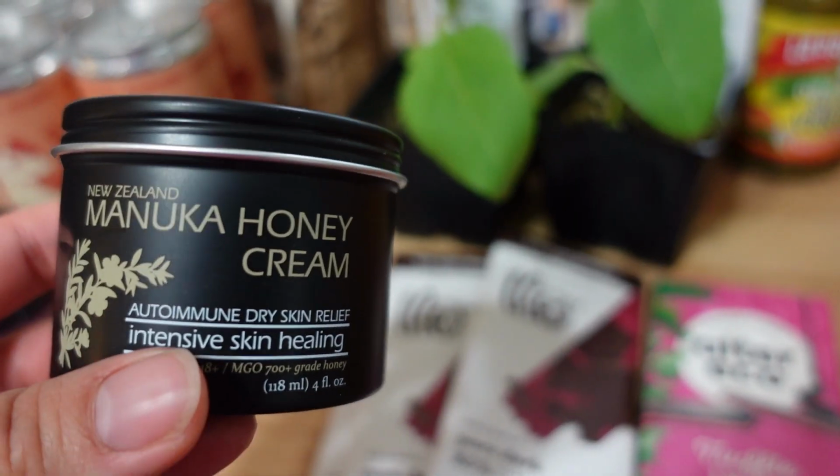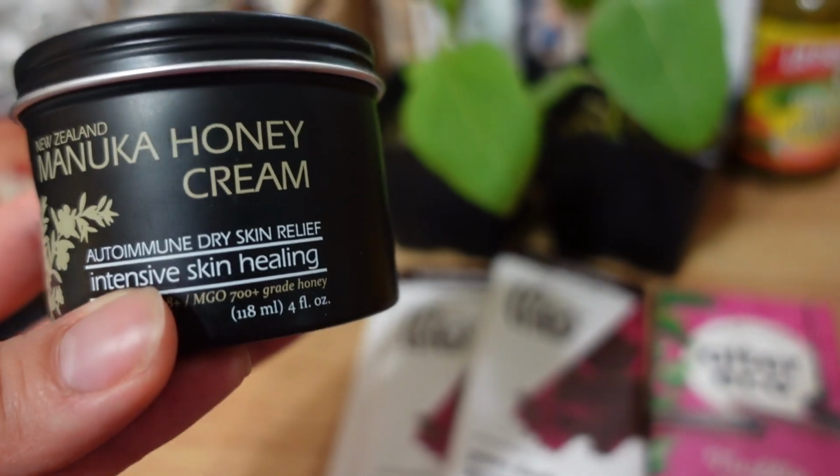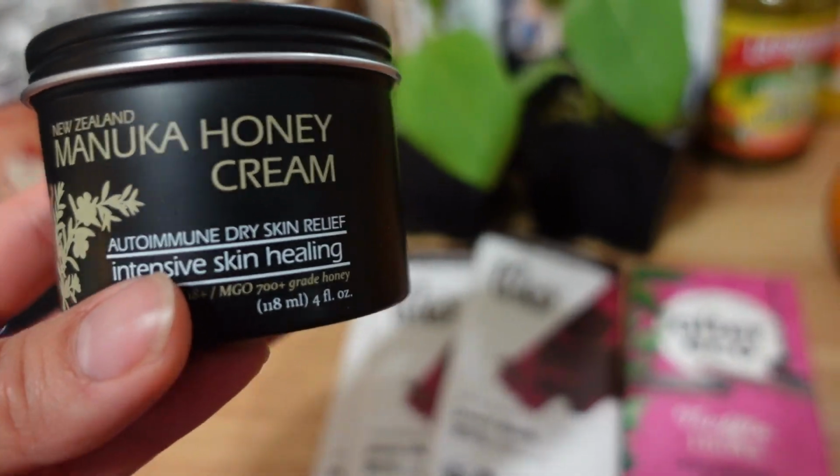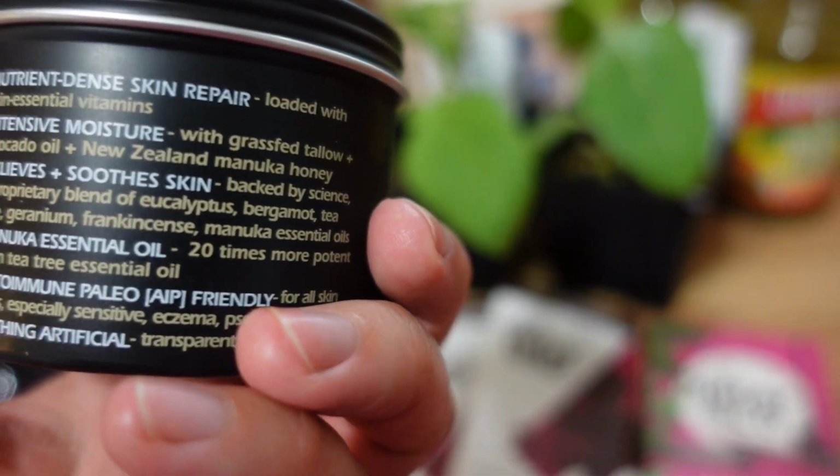I also have some kiddos that have some skin things going on, some rough skin. And so I picked this up to give it a try, just to see if this would be nice for them.